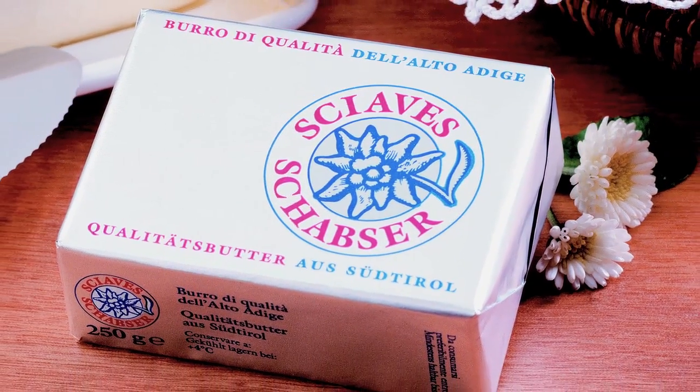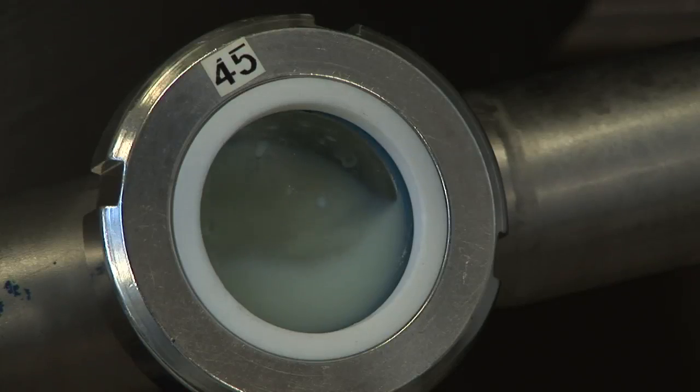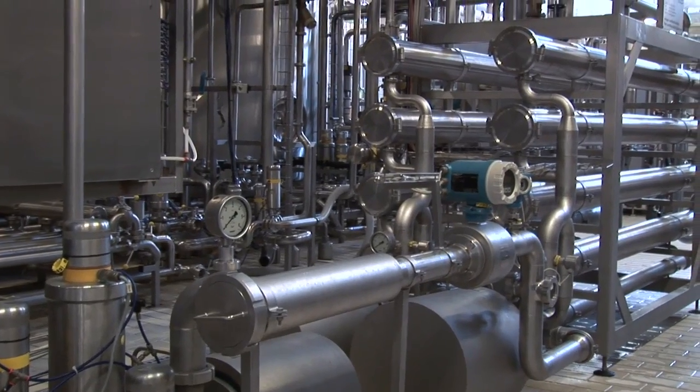Sharps is the brand name of our quality butter. For 1 kilogram of butter, 21 to 25 liters of raw milk are needed. The source product for butter is cream. The cream is pasteurized, quickly cooled down and then buttered.